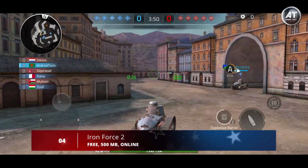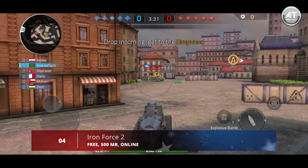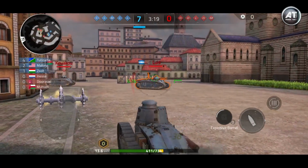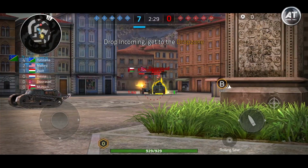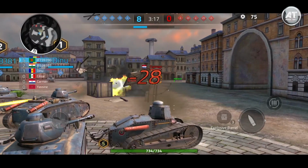Next up at number 4, we have Iron Force 2. Now Iron Force 2 is an action game where you get to jump right into thrilling combat between 3D tanks. Now to be successful, you'll have to prove that you've got what it takes to drive enormous vehicles while also attacking your enemies with all you've got. The controls in Iron Force 2 are simple, so it won't take you long to get the hang of them.